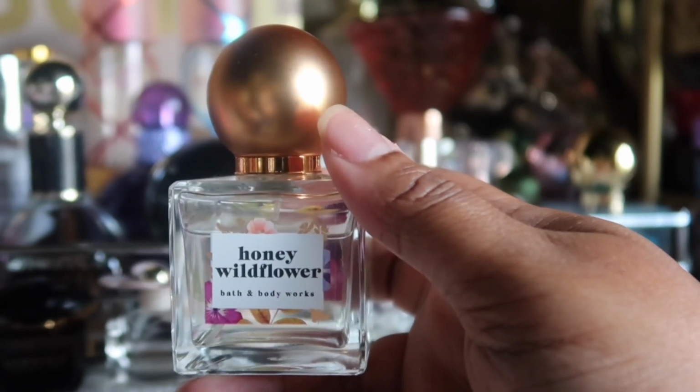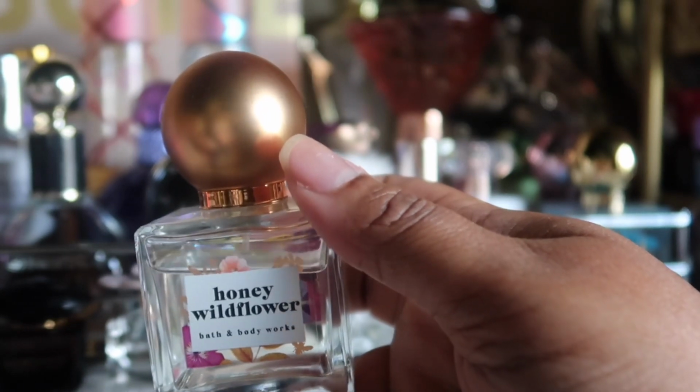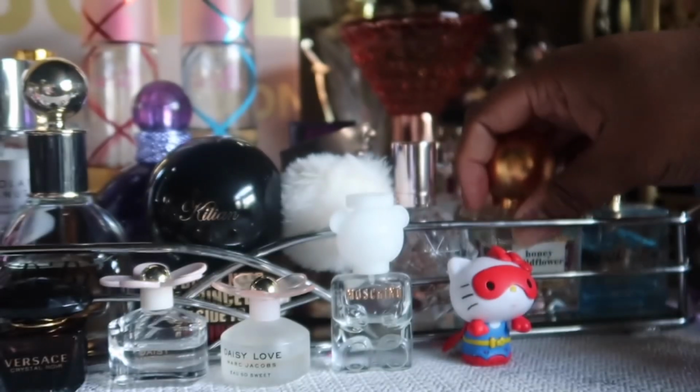So this is Honey Wildflower. This is just so sweet and pretty. It has that nice honey in there. It has some floral notes. Just another easy reach. Perfect for the springtime.